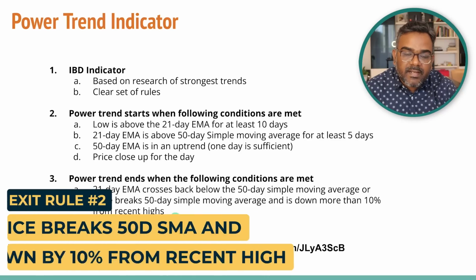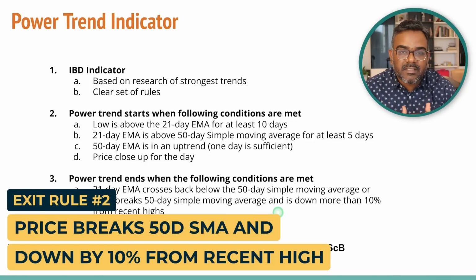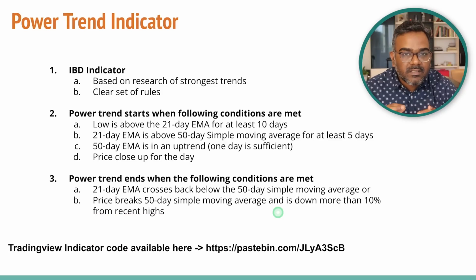Or the price breaks the 50-day simple moving average. The price should close below the 50-day moving average and be down more than 10% from the recent pivot high. So this is a tricky rule, but you will probably get it once you look at the indicator. So remember, the price should break below the 50-day simple moving average, and should be at least 10% down from the recent highs. So these are the rules that you will have to use for the power trend indicator.